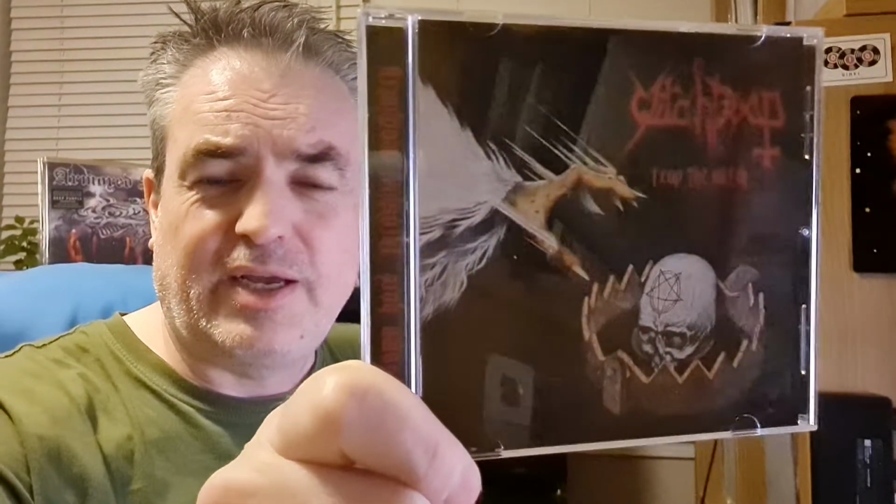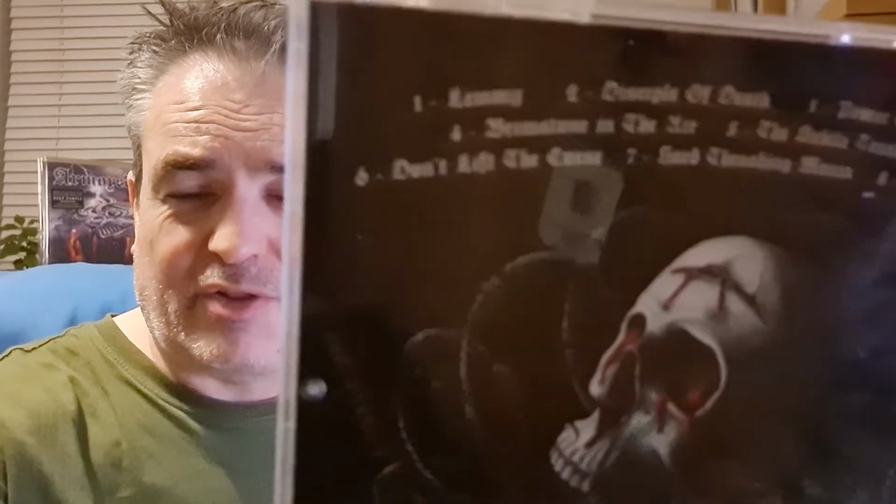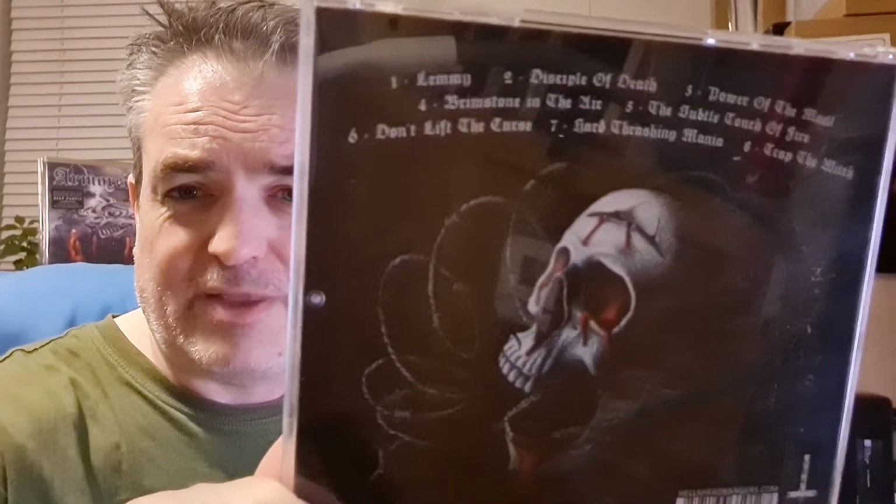Witch Trap, again, these are all part of the Hell's Headbanger haul I've got. Now this is really good modern thrash metal. First song, Lemmy. If you're going to write a tribute song to Lemmy, stick it on the first track of your album and you've got me hooked already. Great stuff, well worth checking out. The name of the album is called Trap the Witch.